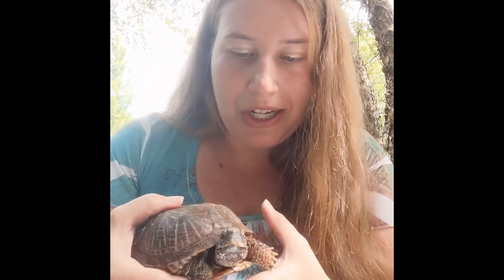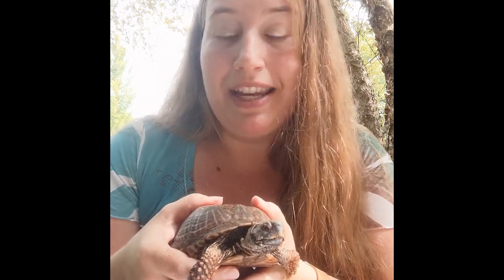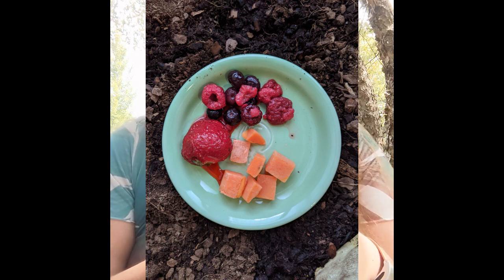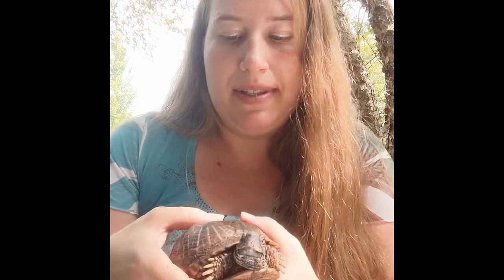Now, Scooter, we try to also give him a diverse diet, so he'll sometimes get crickets, sometimes he'll get an earthworm, sometimes we give him beetle larvae called superworms, and then we'll also give him a little fruit salad that's got different turtle-friendly fruits, like he'll get some cantaloupe or banana or some apple or watermelon, things like that.